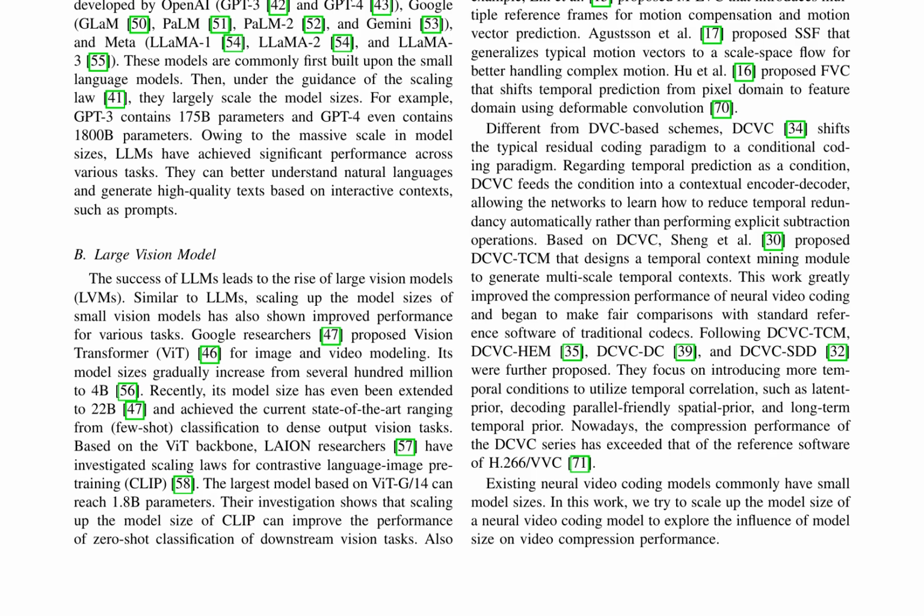We provide a framework overview of NVC-1B, followed by detailed analyses of the influence of model sizes and architectures on compression performance. Our results show that NVC-1B achieves significant video compression performance gains compared to smaller baseline models. We report on the compression performance of NVC-1B, providing insights into the potential benefits of scaling up neural video coding models. Our findings highlight the importance of exploring larger model sizes in neural video coding and demonstrate the potential for improved video compression performance through model scaling.